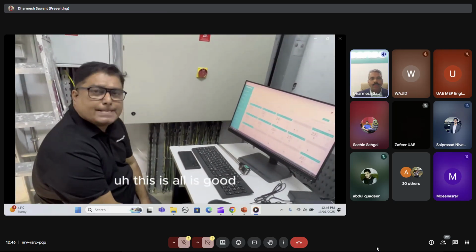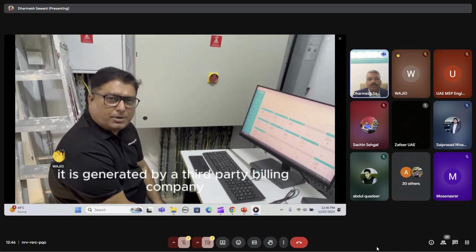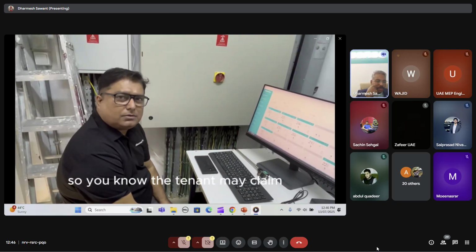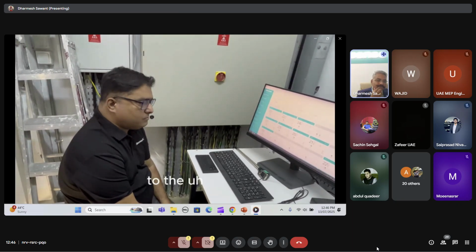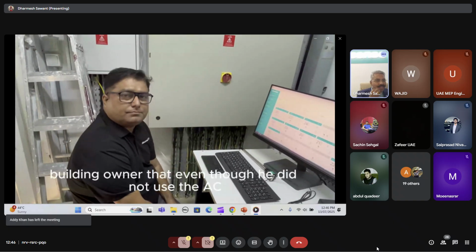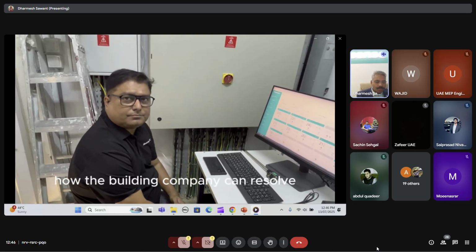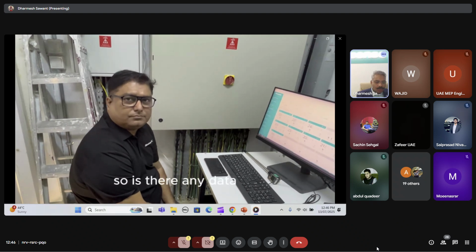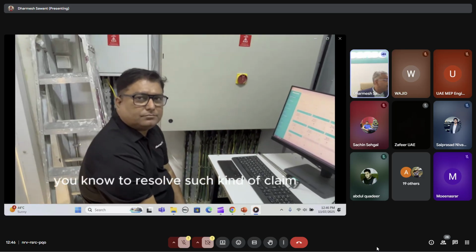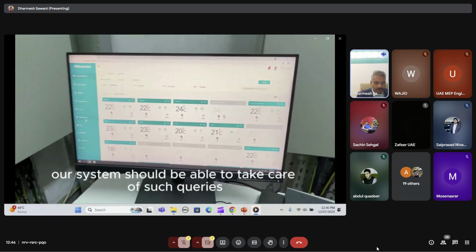Sirish, this is all good, but since this bill is not generated by Diva, it is generated by a third-party billing company, the tenant may have a dispute with the building owner, claiming that even though he did not use the AC, the bill is coming high. How can the billing company resolve such a claim? Is there any data which this software will provide to resolve such a claim? This question is very vital, and our system should be able to take care of such queries.